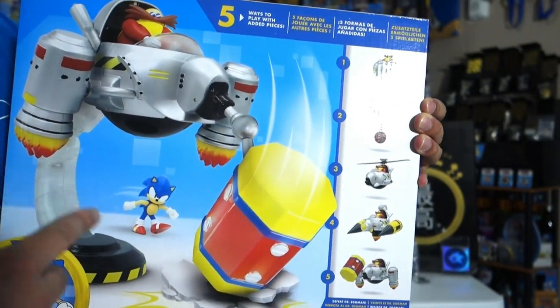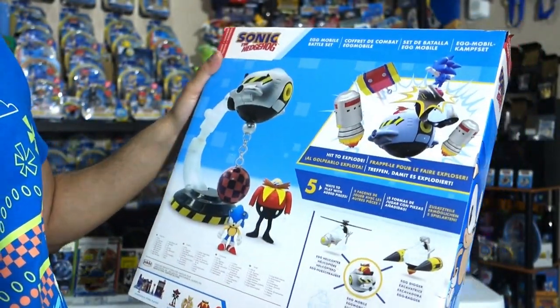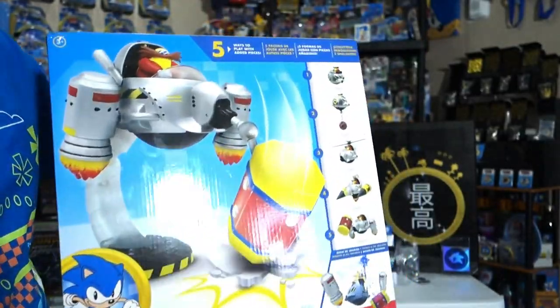And it does have a little holder here that holds him up into the air. So it is really nice. It's from Jack's Pacific, as usual. And I don't know. This is just something I've always wanted.